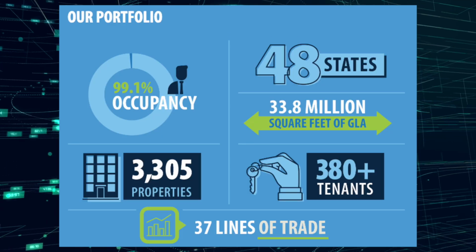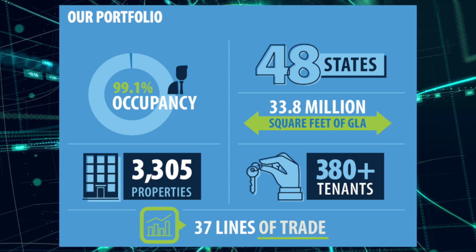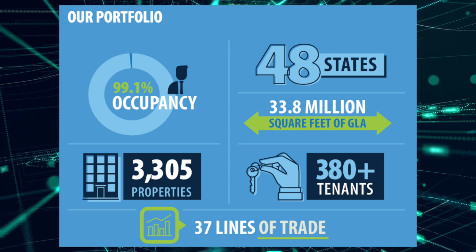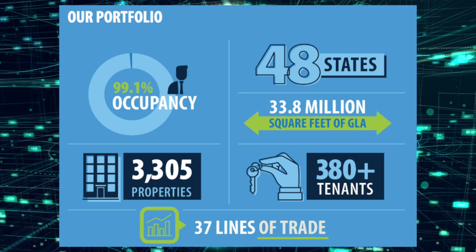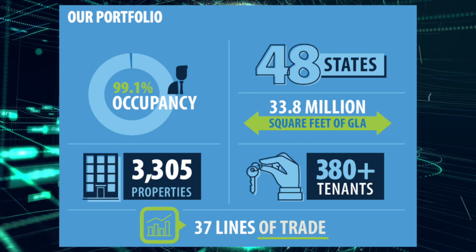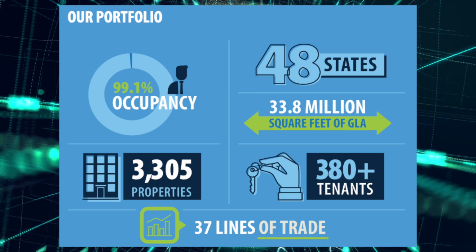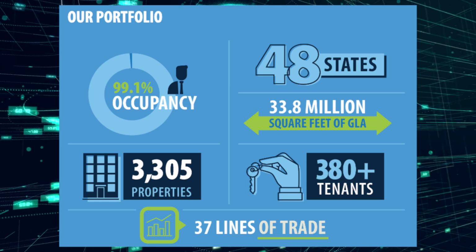Let's first take a look at the portfolio for National Retail Properties. The portfolio currently consists of 3,305 properties within 48 states. These are leased out to over 380 different tenants. As of the second quarter, the portfolio had an occupancy rate of 99.1%, which again is very impressive.